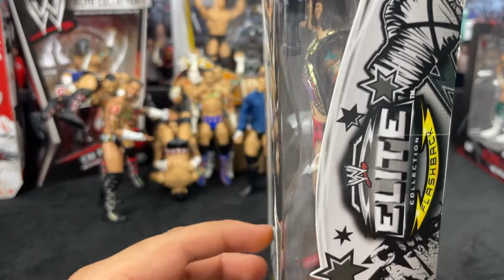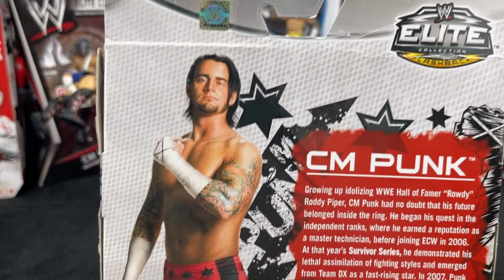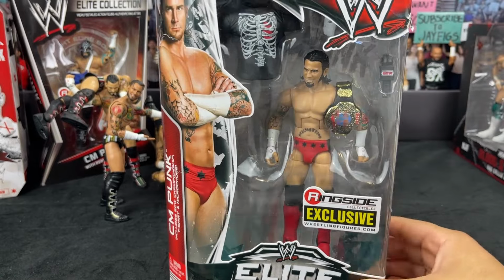But that's it for that one. Not much to get into right there. Again, great packaging right there. But let's go ahead and move on to the next mint on card figure.